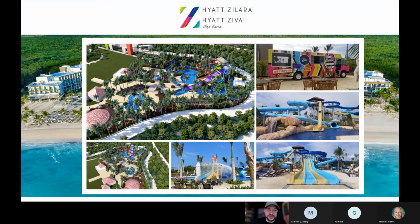Now, this water park is not just for kids. It's also for adults. We actually have some speed slides on there. And if you don't cross your arms on the way down, you will skin your elbows right off. And I did learn that the hard way. We also have some food trucks that are going to be right outside the water park as well. So easy access for snacking.